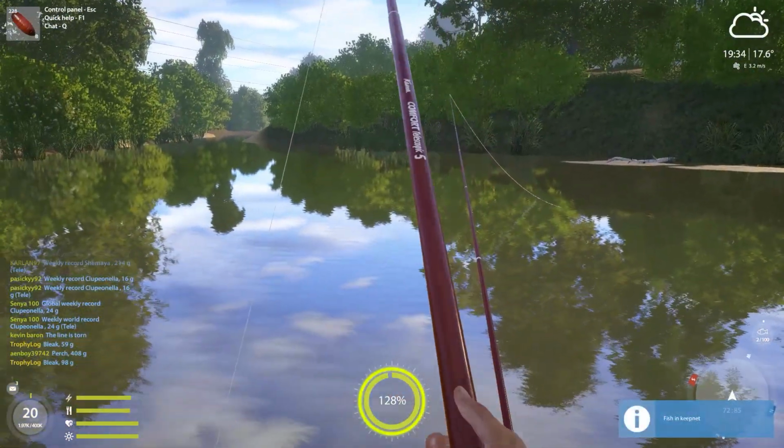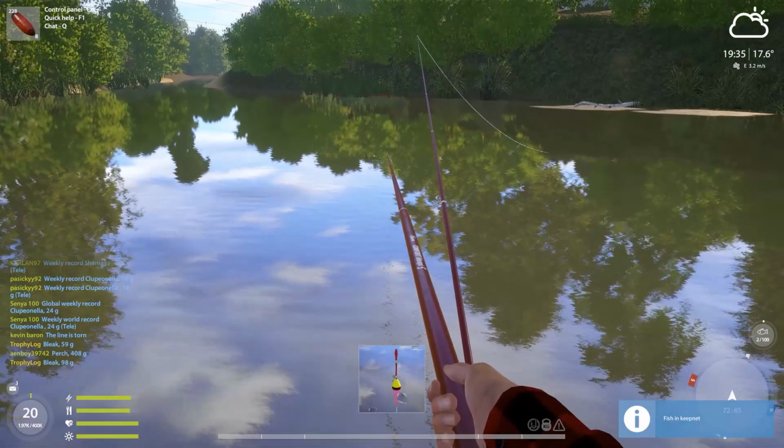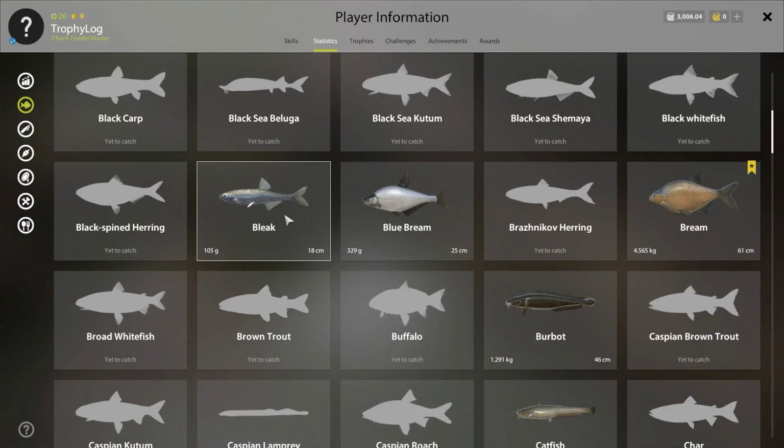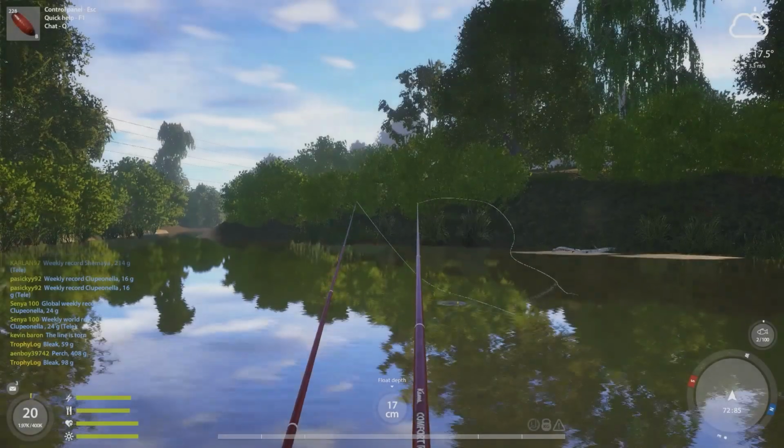I actually wonder which trophy I will get first. Will I get a dace or a bleak? I think that could be my biggest bleak so far as well. Let's check. Oh wow, I've actually had a bigger bleak. I did not even know.